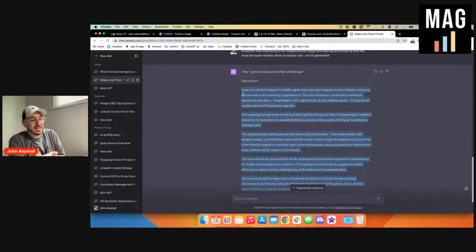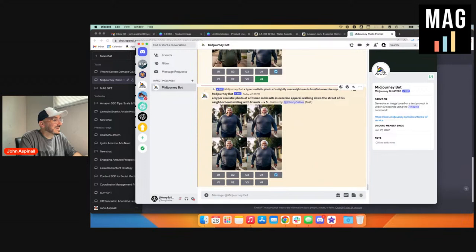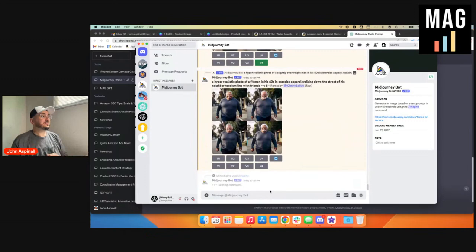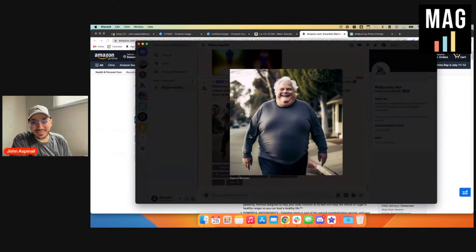This is masterpiece. I said a fit man. Okay, so let's put the prompt in from ChatGPT. A hyper realistic photo. But anyway, let's upscale 4 because I like 4. This guy's great. This guy looks like everyone's dad from Chicago. He's a great guy. So him living his best life, walking down the street, taking care of his glucose and his blood sugar levels, smiling, he's happy. This is a great picture.